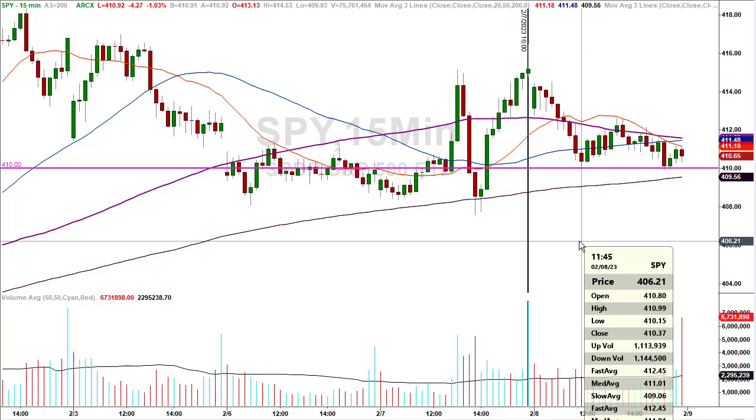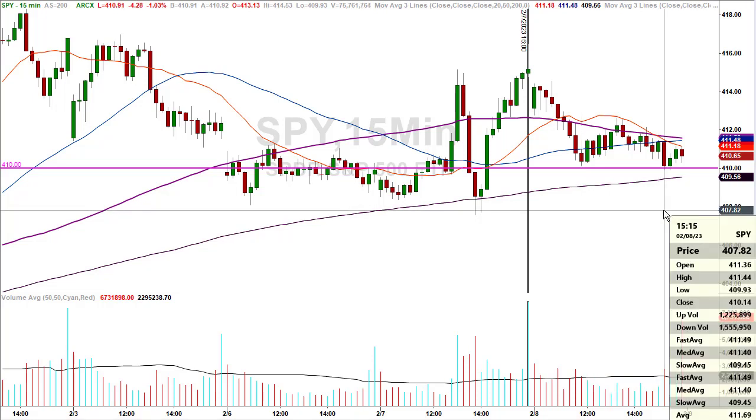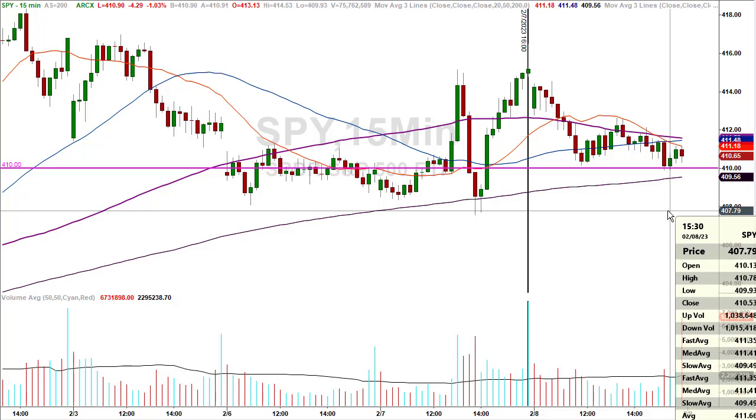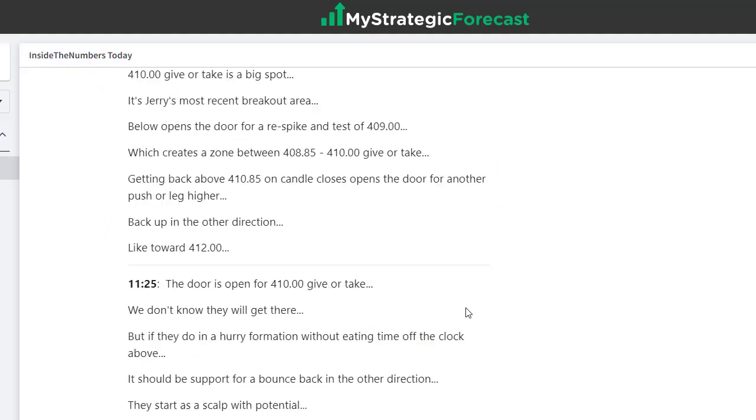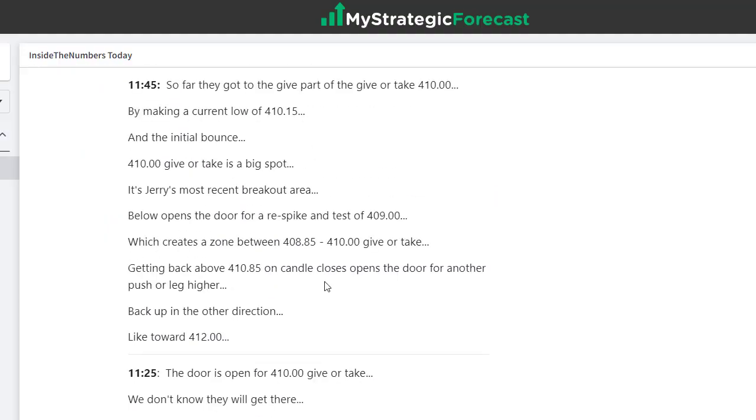Here's a 15-minute chart just to change things up a little bit. Here's your give or take, low of 410.15, and here's where they completed the unfinished business. The low here is 409.93, low here 409.93, and the bounce. So they gave it to you twice, once before and once when they busted through it to complete the unfinished business. We're moving right along. Now look at the 11:45 post.